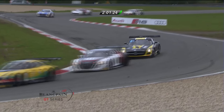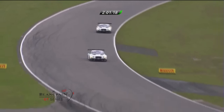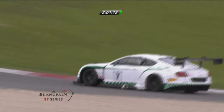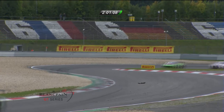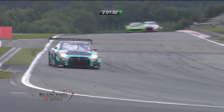Mauro Engel being badly held up in traffic here, isn't he? He's got two back markers now ahead of him, and he's falling away from Max Buch. There is a drive-through penalty for the 99 Mercedes for causing a collision. That's the Dusseldorf Bastian Junkadea car, a drive-through penalty for causing a collision. Yeah, in fairness, you have to say it was the McLaren that was punched off the racetrack, and the Mercedes didn't slow down sufficiently, and therefore that's what led to the contact.